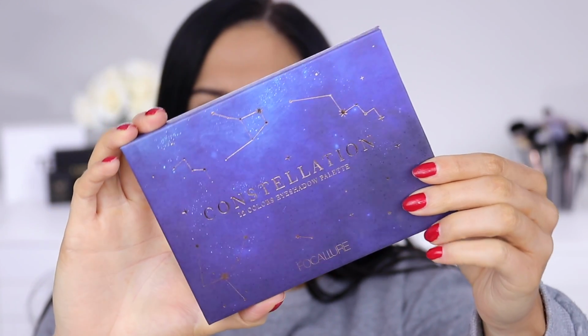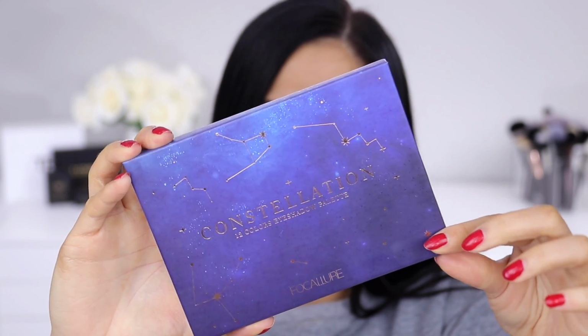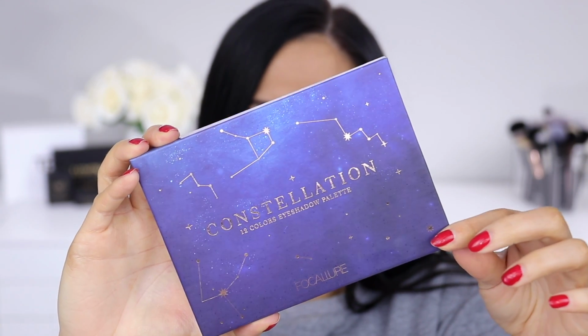No. All right, so the first thing that we're going to be playing with, like I said, is this palette. Oh, I need a moment with this palette. It's so, so pretty. And I actually haven't swatched it yet. If you've watched any of my other Folk Allure videos, you already know their eyeshadow palettes are really good quality. A lot of them are like $12, $13, $14, $15, $16 most of the time. They're so affordable. This I am kind of dying over. I'm pretty sure this is a new release from them too. I hadn't noticed it until I made the last order on their website, so it must be new. This is their new Constellation Palette.